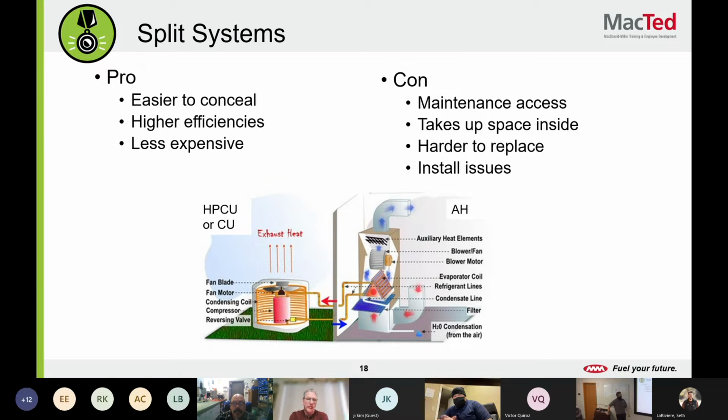Yeah. And again, it takes up space inside. A package unit, it's on your roof. If you don't care about what's on your roof and people seeing what's on your roof, that's the way to go. Split systems, as great as they are, you do have to find a spot for them inside your space. So if you're limited on interior space, that may be something to take into account, something we need to explore options on.